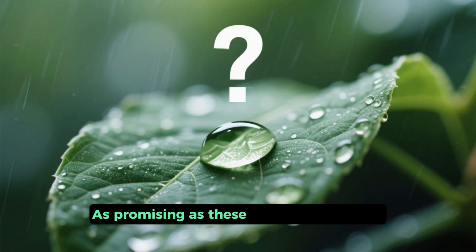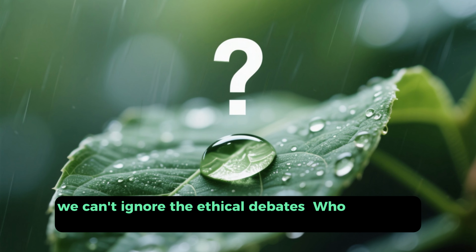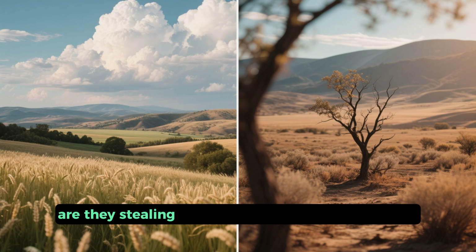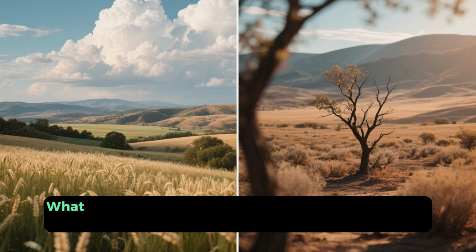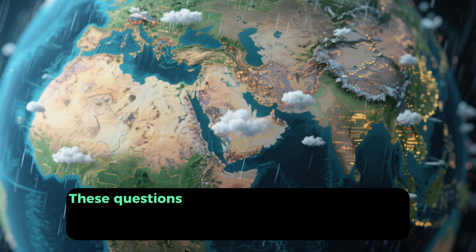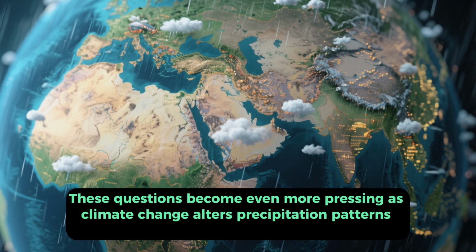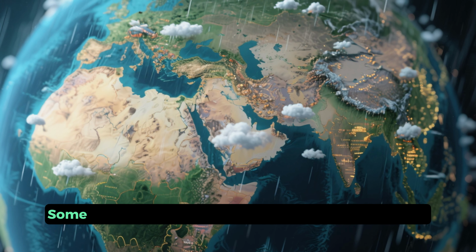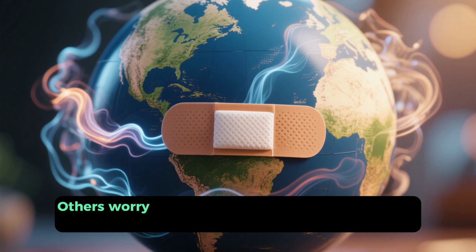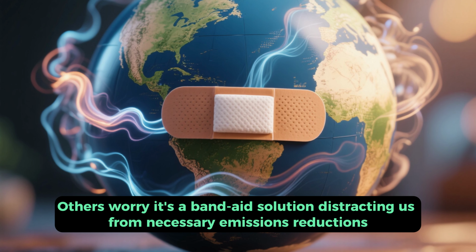As promising as these applications sound, we can't ignore the ethical debates. Who owns the rain? If one region seeds clouds, are they stealing water from downwind neighbors? What about unintended consequences on ecosystems or weather patterns? These questions become even more pressing as climate change alters precipitation patterns worldwide. Some see cloud seeding as a potential adaptation tool. Others worry it's a band-aid solution, distracting us from necessary emissions reductions.